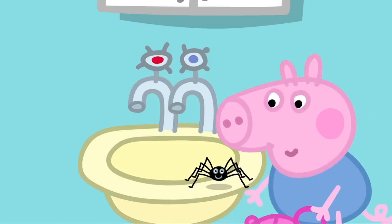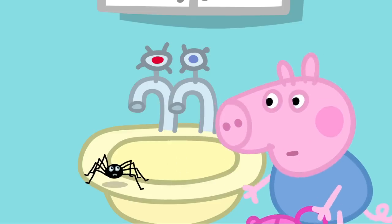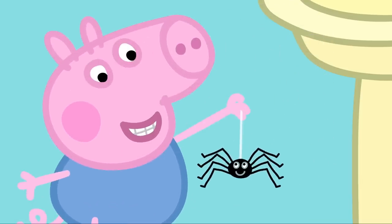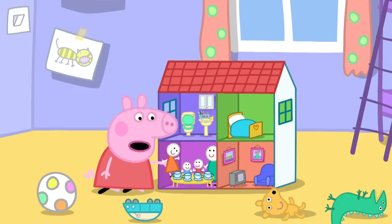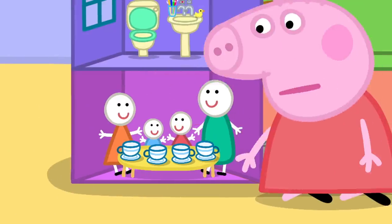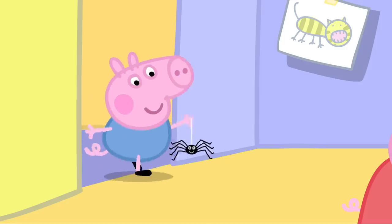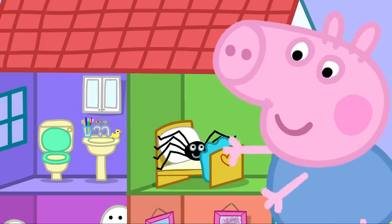George has found a spider in the sink. George wants the spider to be his friend. George likes the spider. The spider likes George. Peppa loves playing tea parties. Where are all the chocolate biscuits, Daddy? We had lots yesterday. Oh, I'm sorry, Mummy. I must have eaten them all. Ho, ho, ho. Naughty Daddy. George is putting the spider to bed.